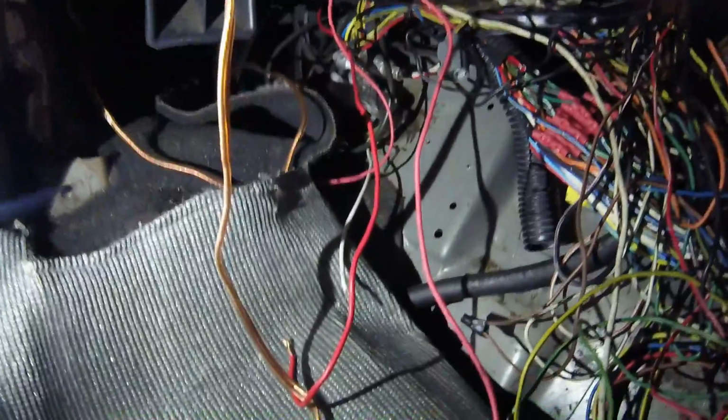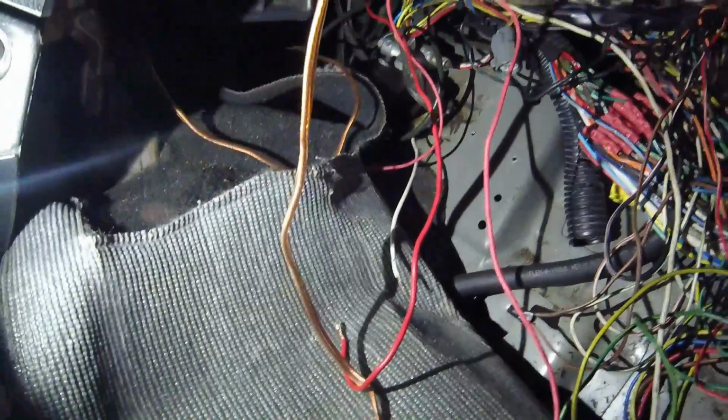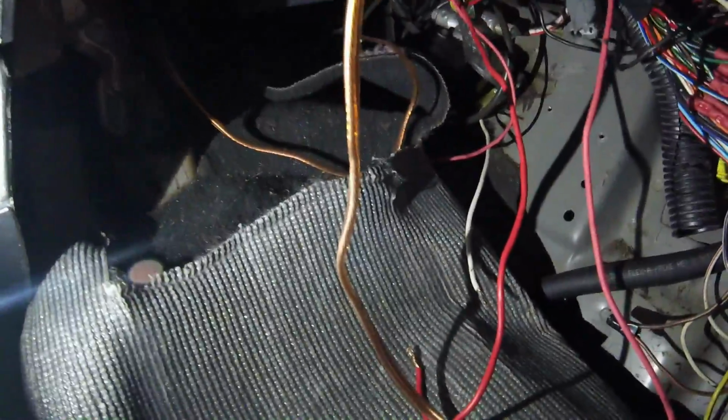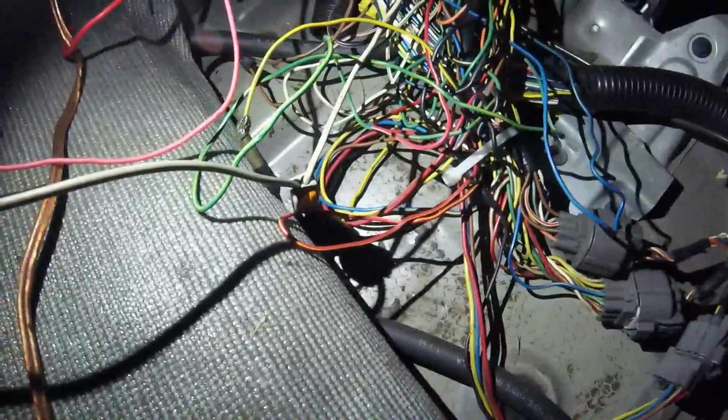Brake lines, the prop valves down there. We got a random white ground wire right there. Don't know what that goes to. Yeah, this car looks like a nightmare. Like, what is that? Jesus. So, anyways.